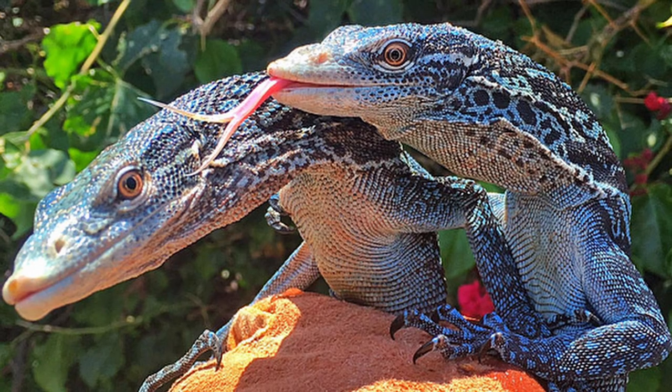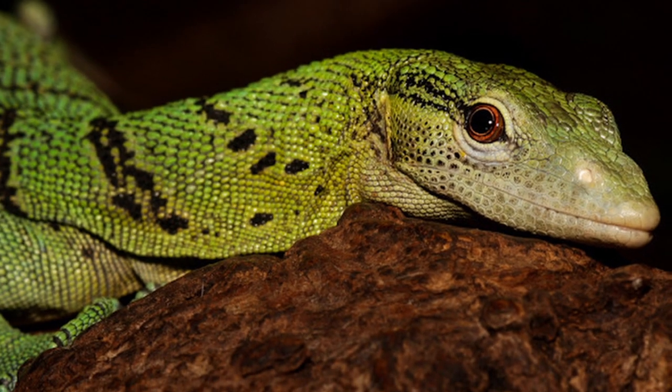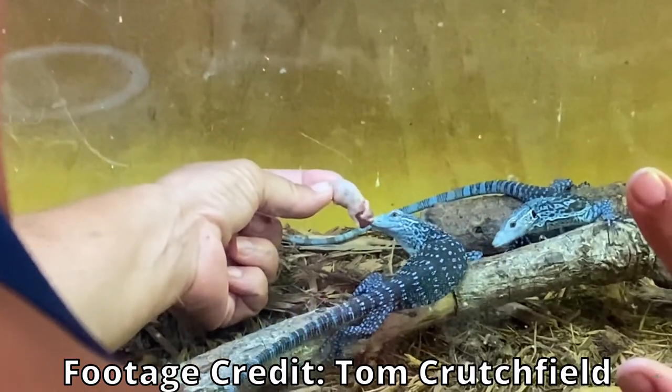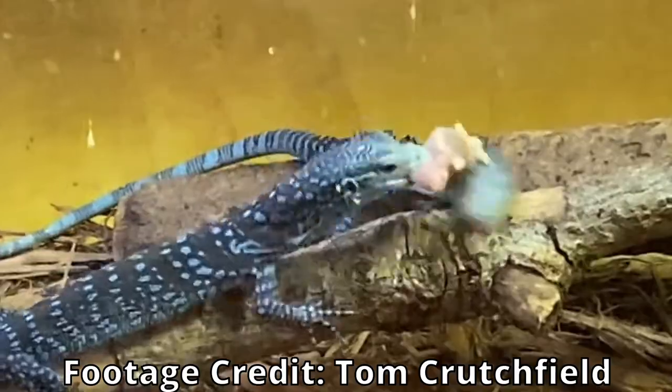environment. And when it comes to the blue tree monitors, they're actually a really shy species. They're not like their other relatives, like the green tree monitor, where they're really active and social. Don't get me wrong, they are active, but they're just really shy. And if you wanted to keep these guys as a pet and have them be social with you, the best chance you have is getting one as a baby and really working with them.